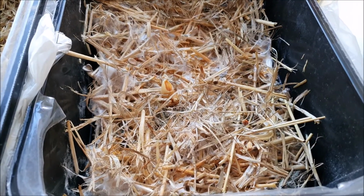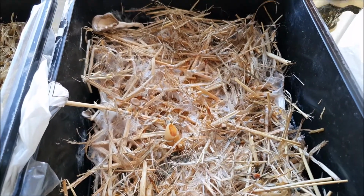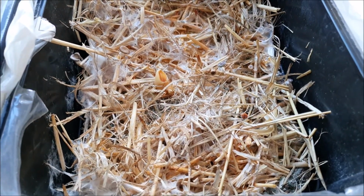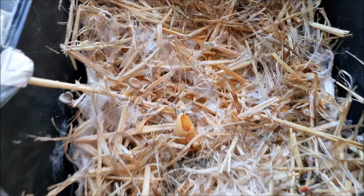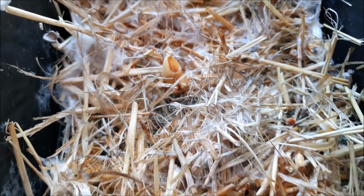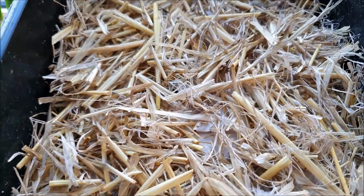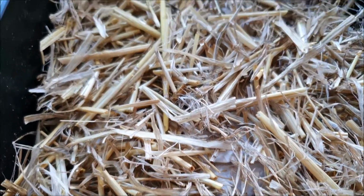And as for my mushrooms, these are the very first ones. Now I had two whopping great oyster mushrooms off those, which are lovely, but for whatever reason I think there's some contamination, mould starting in there, so I think I'm going to lose those now. That's a real shame.